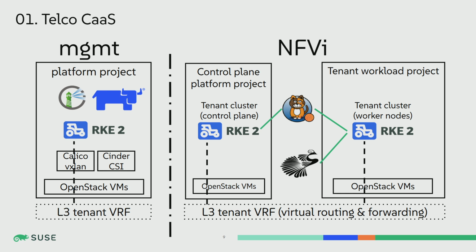And yeah, I suppose the thing to note here is that tenant VRF across the bottom. That's a big part of how we're doing the tenant segregation here. So each tenant is sitting on a dedicated tenant VRF. Whilst these projects will all sit on different VLANs, they're unified by an L3 tenant VRF, which brings the clusters together and allows them to interoperate. A key point is as well, we don't do stretch clusters, so the control plane and workload project will always coexist in the same site.